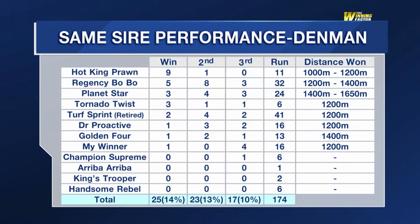Now the most interesting of the runners here, I think, are horses like Perfect Pair, E-Star, Happy Alumni and My Winner, and Happy Alumni keeps making a mess of the jump in his races, so we're going to relegate him out of the top 3. And we're going to look more closely here at My Winner. Or more particularly, we're going to have a close look at his sire, Denman.